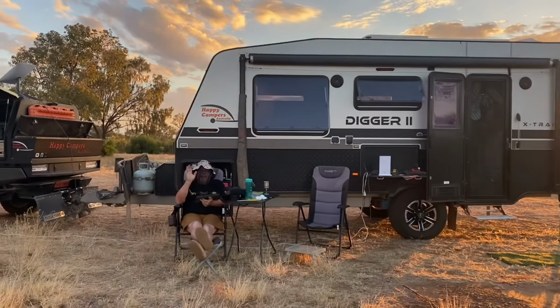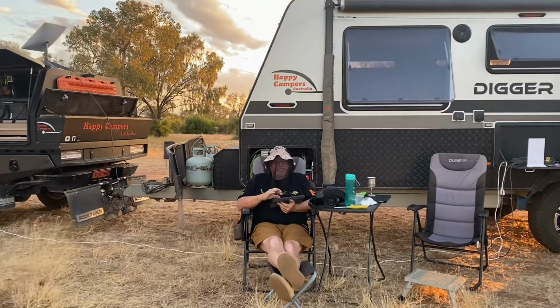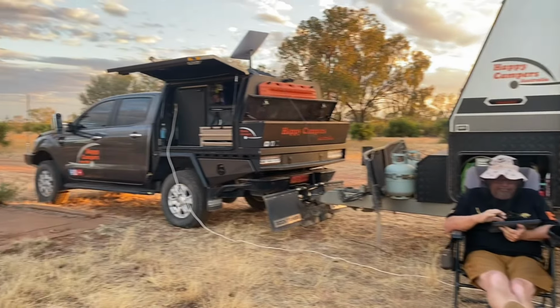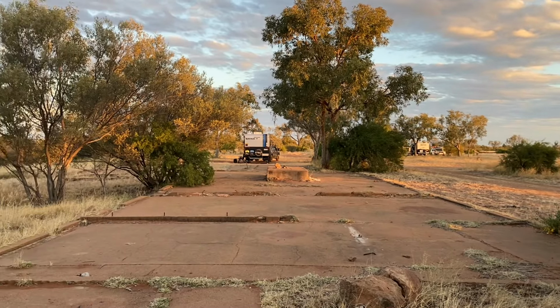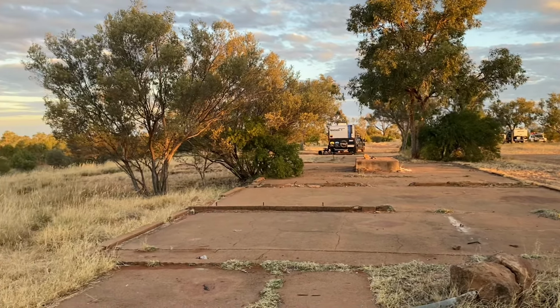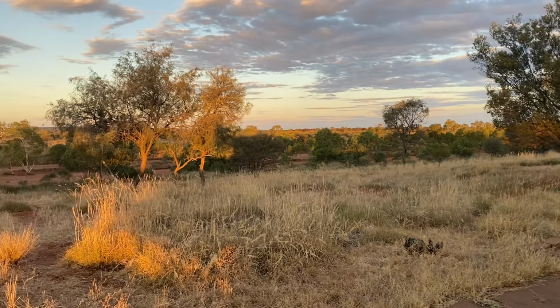Hey, Glenn. I'll spin around and I'll show you Barrow Creek. It's a lovely big area. There's probably a dozen or so vans here. This concrete here is the old mess hall that we're camped on. And down here is the creek.